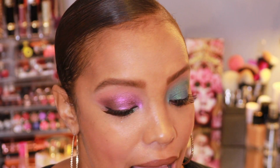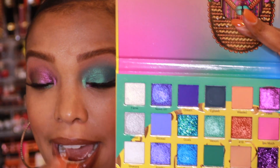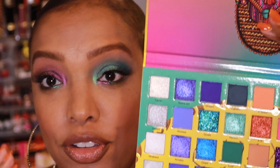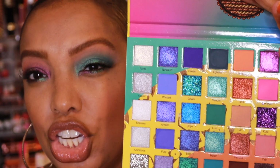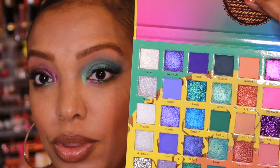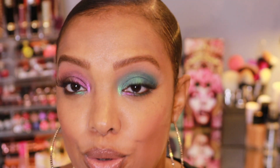But I feel like everything blended out so well. I really love the shade Dream. Dream was a very deep, vibrant matte, and got deep. All of these came out so well, and even though the colors look somewhat similar, they're really not when it comes to the matte performance. They have different hues. You can use them to layer and build upon looks.